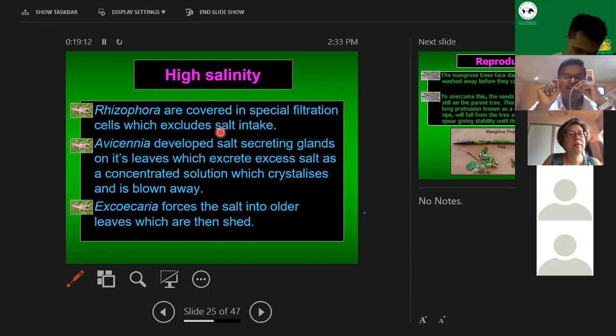For example, the Excoecaria agallocha species. Excoecaria agallocha is a fancy name, but in local Malay, they call it pokok buta buta, or buta buta, because the latex can make people blind. What the tree does is store extra salt in the leaf. Okay, if the leaf is full of salt, it will fall.